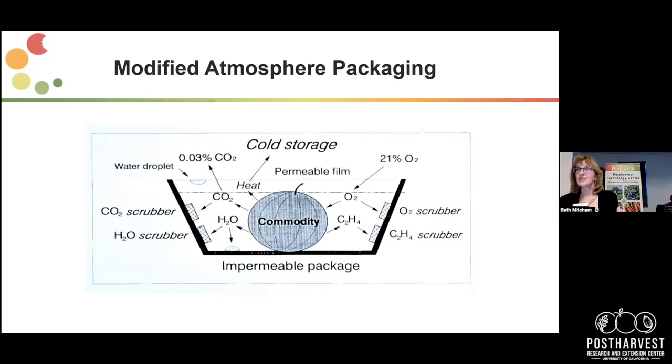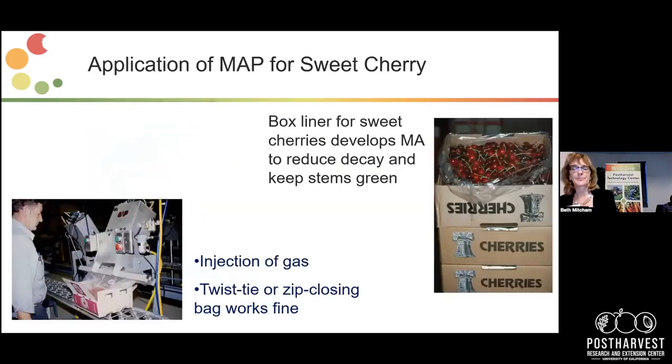And so when these are designed, they're designed with all those factors in mind, including the temperature, the respiration of the product, the weight of the product inside there. All of that goes into consideration. So this is applied in various ways.